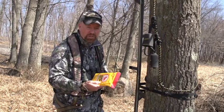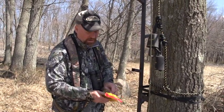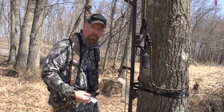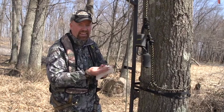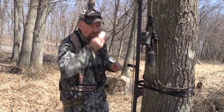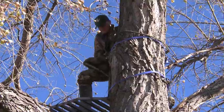The last thing I want to do is make sure I'm completely scent free. It's a little warm walking out today, so I'm going to take some of these scent killer wipes, make sure I wipe down my hands and anything I touch, just in case the deer gets close. Let's head to the stand.